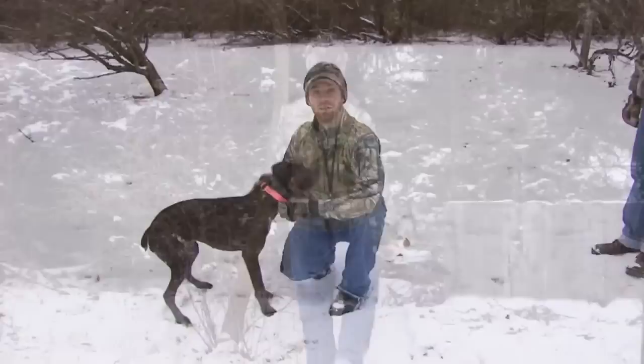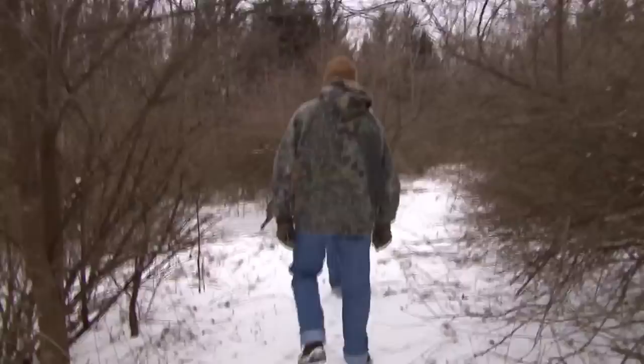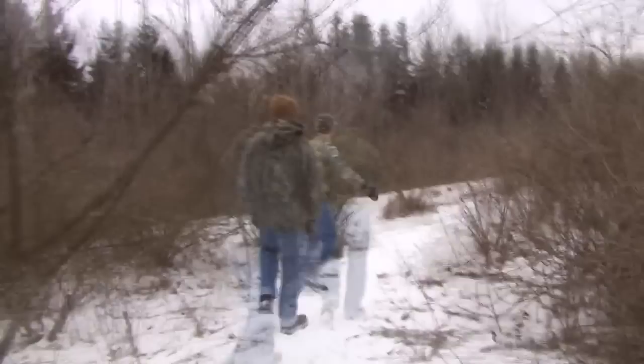All right, we got all the sheds planted out, and we're going to take Harper out and see how she does. So, all right, girl, find a bone. Find a bone, girl. Find a bone. All right, girl, find a bone. Bring it here. Come. Bring it here, girl. Atta girl. Good girl.